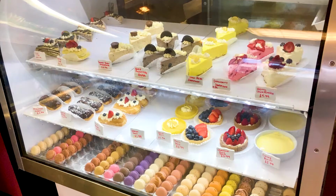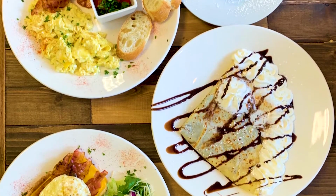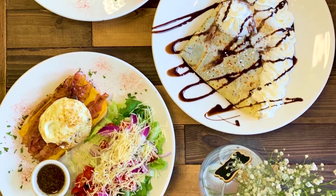There you have a huge selection of pastries and goodies, and you can also get a full menu of soups, salads, lunch, brunch, all that good stuff is there. Definitely check them out. They're right across from Strawberry Alley.